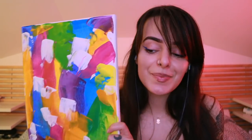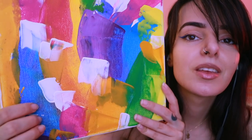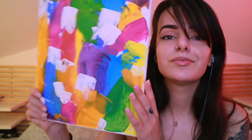And that's what it is. That's what I made last night. One of my favorite things ever, honestly. I love it so much. The one thing that's bothering me is that you can see the canvas through, but it's fine.